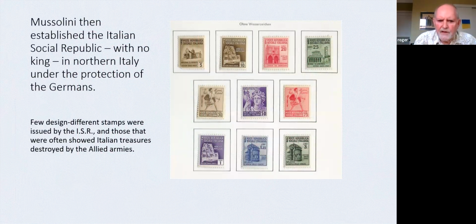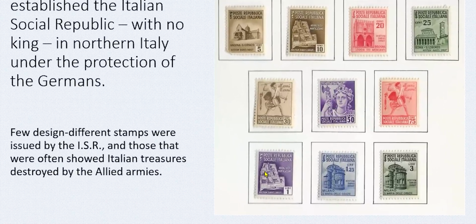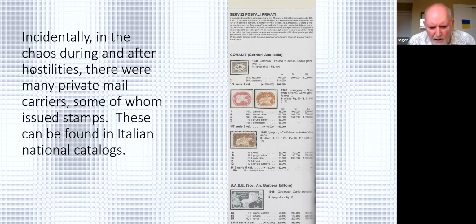Mussolini goes north and he founds the Italian Social Republic under the aegis of the German army, of course. He's not a very popular guy at this point. Now, back to the word propaganda. What kind of stamps does the Italian Social Republic issue? They issue stamps depicting national treasures, buildings, and so on that have been destroyed by the Allies in their march up the peninsula, as if to say, look at how these people fight a war. They're barbarians.